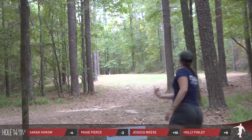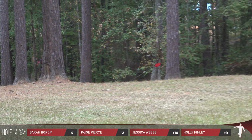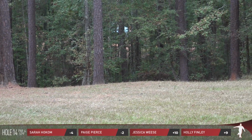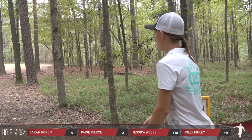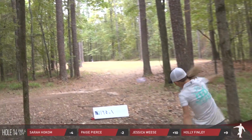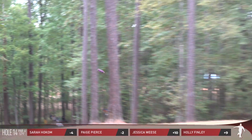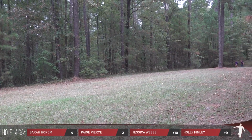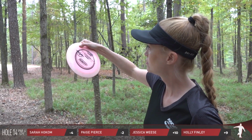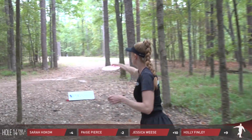Quite a challenge here for a lefty or a sidearm. I'm throwing a slight turn that is going to hyzer out. It's a relay. Paige making that second shot quite a bit easier with that massive distance she's getting. Sets up really well for a righty backhand.